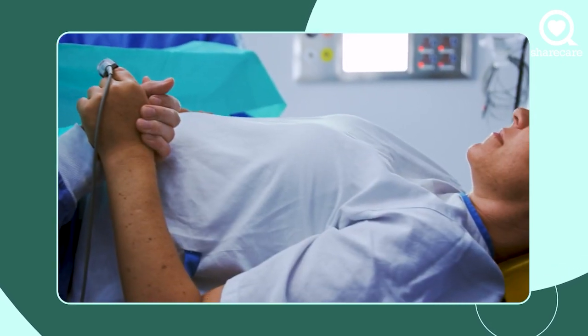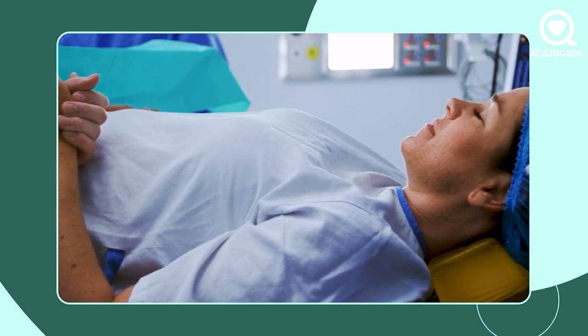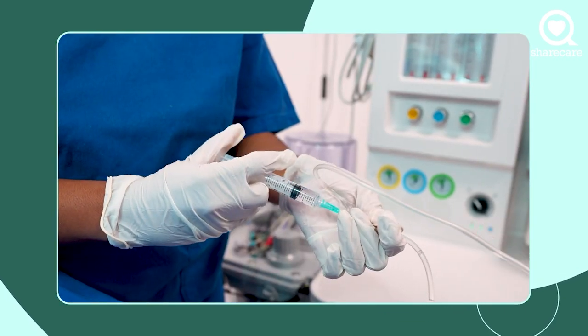At the end of those 10 to 12 days, we trigger the final maturation of the egg follicle with a second shot. We then take the patient to the operating room where she undergoes IV anesthesia, that's in her veins. She's sleeping during the process, and a needle is passed through the vagina into the ovary and directly into the egg follicle where it suctions out the egg.